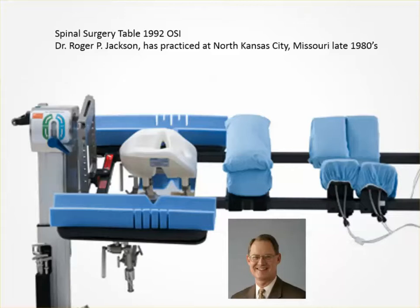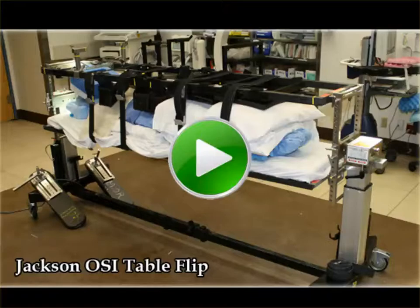And you can see there's a place for the face, and you can also attach tongs to the head, and it goes through a wire through the table. So that's the old Jackson. And the other thing that the Jackson can do is you can make a sandwich out of the patient. You can put two frames on top of each other and flip the patient. So the theory is if you have to turn the patient, like first do a posterior surgery and then anterior surgery, you can just do it through this table.